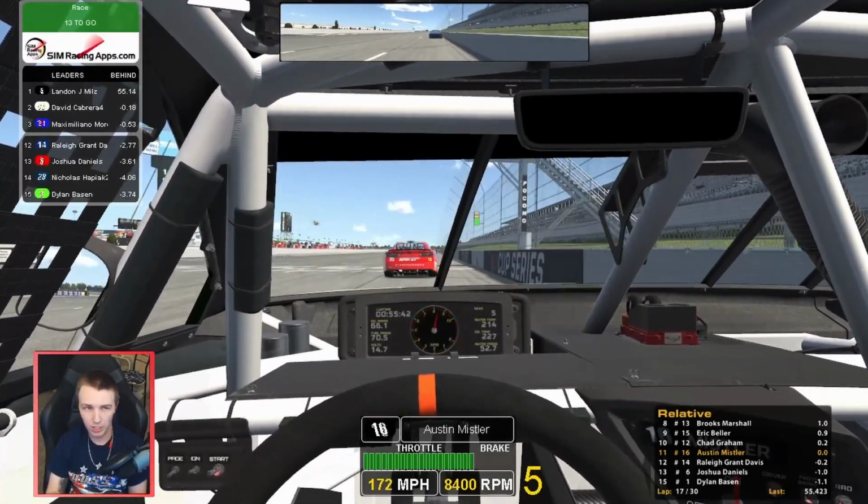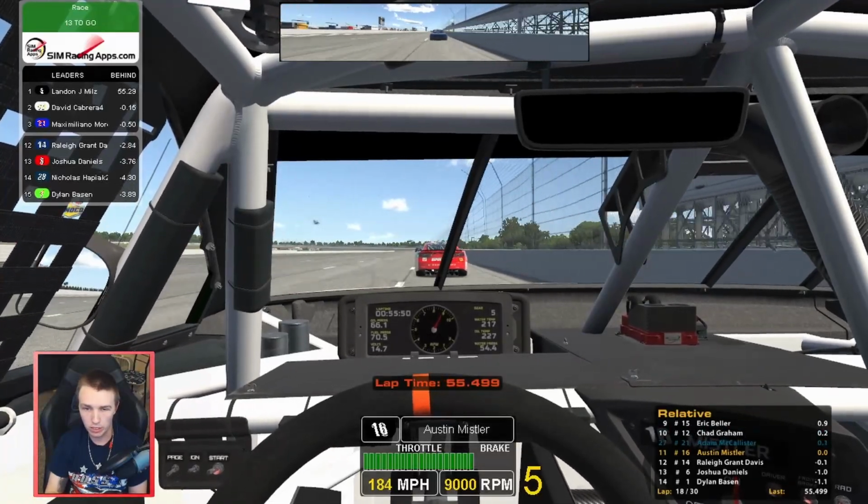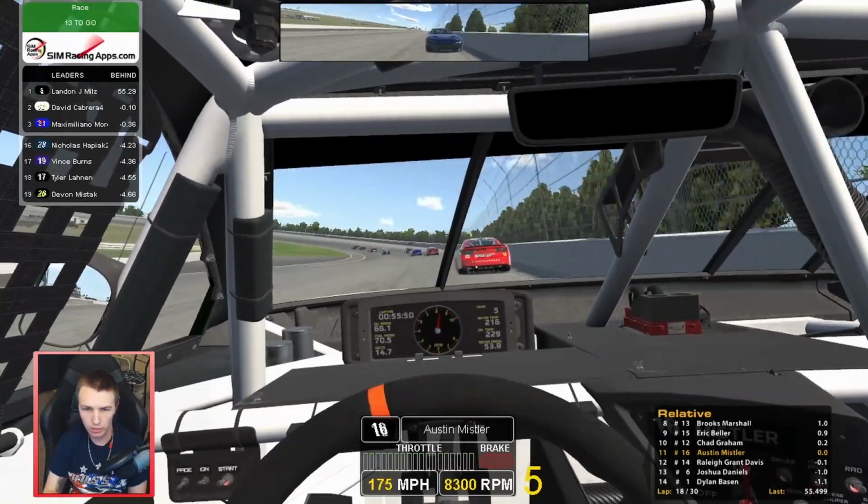I think somebody might have smacked the wall and he went to try to go around. His tires are dead. 5.4. Yeah, tires are dead. We're a lot slower than we were from qualifying.